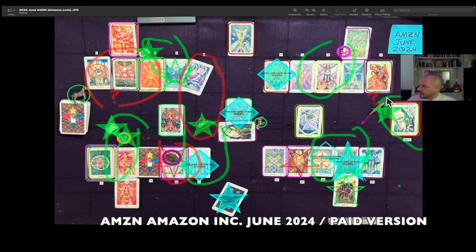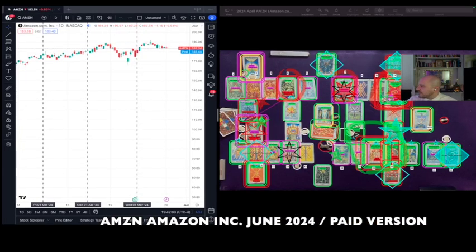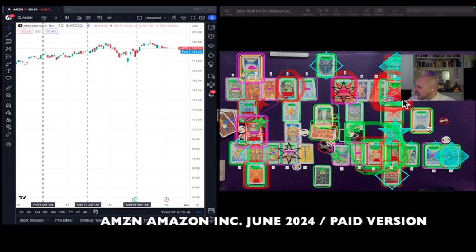Matter of fact, before we go any further, let's take a look and see how we did in April. I know April wasn't our best reading. I think we had the highs and the lows actually backwards, which happens occasionally. That's why not everything in the reading could be accurate, and most of it will be, but it could be something important like that. So not my best reading, but when we boil it down to the day-by-day chart behavior, things look pretty solid.